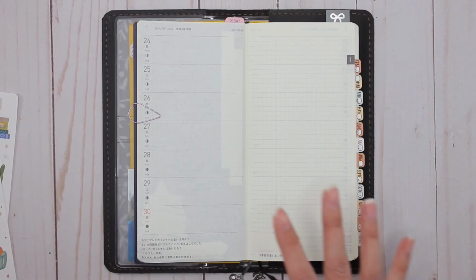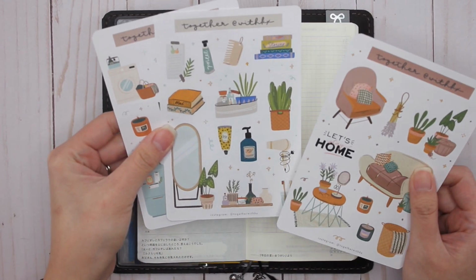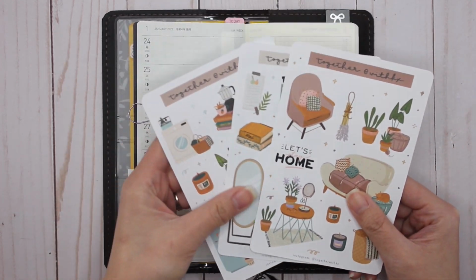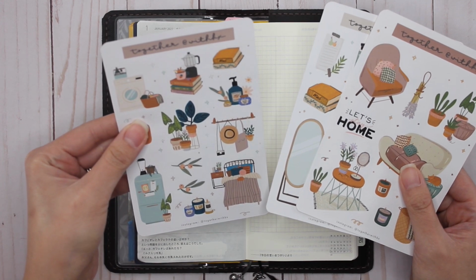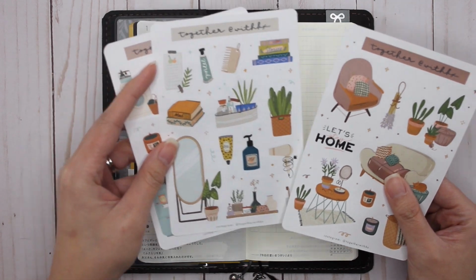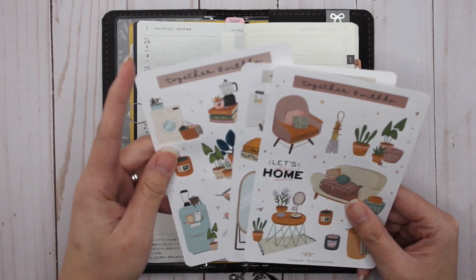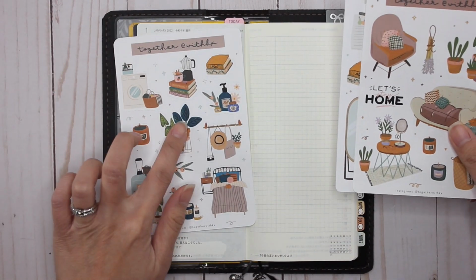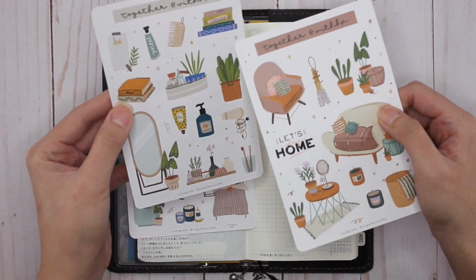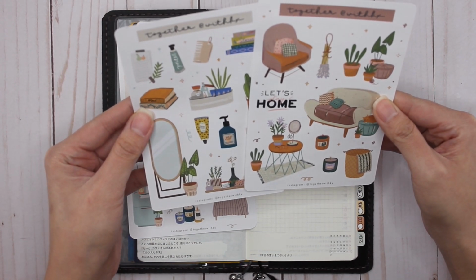Let's get started. Okay, so what I like about these stickers is that there's a selection of stuff from home or relaxing, but the general color scheme is like they all match really, really well. So let's see. I think what I'm going to do is do a lot of the plants and the coffee, definitely the coffee for work. And a lot of the books and a few of the plants. I think that is a good way to go.